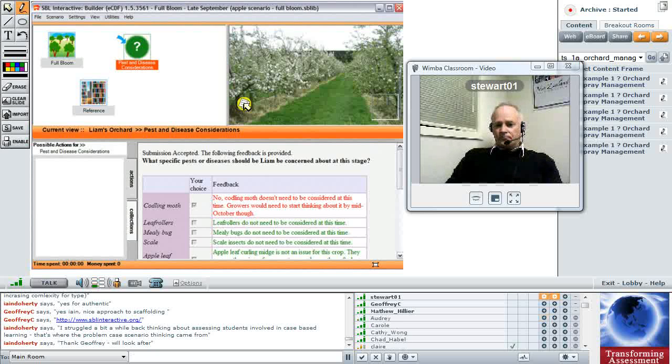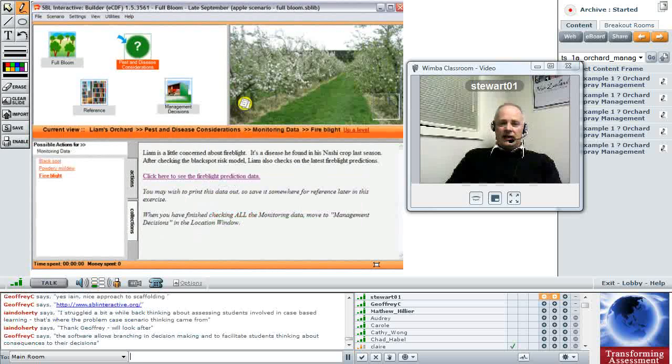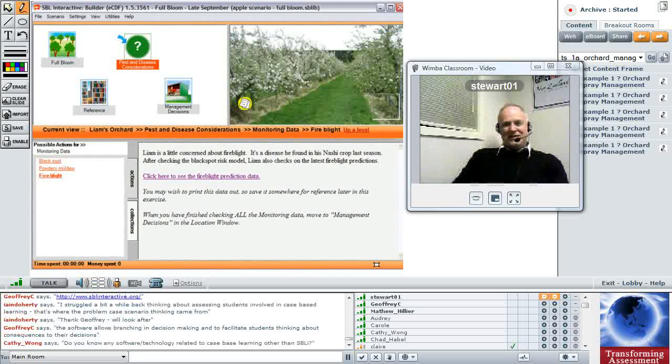Now they can go on and they can look at the various data to do with the pests and diseases that they might have to consider. So, for example, here we have the 3 problems, and you can see fire blight there, and I know fire blight is certainly something that's an issue with Australia and New Zealand at the moment. So there it is in that list. This is the thing to consider for this time of the year.